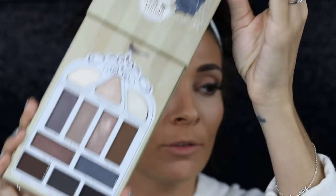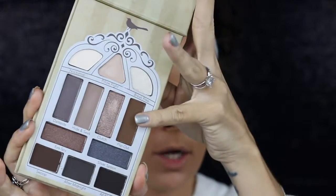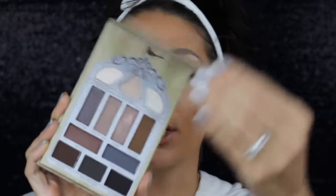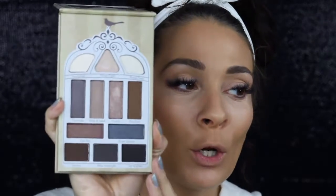I've already kind of swatched it a little bit, but the palette feels really sturdy. It's got a magnetic enclosure. But it feels good, like if you were to travel with it. It is definitely a cooler toned palette. Cool tone looks are just not normally looks that I gravitate towards, but it's definitely something great to have in your collection. When you need that cool tone look, you could definitely reach for this.